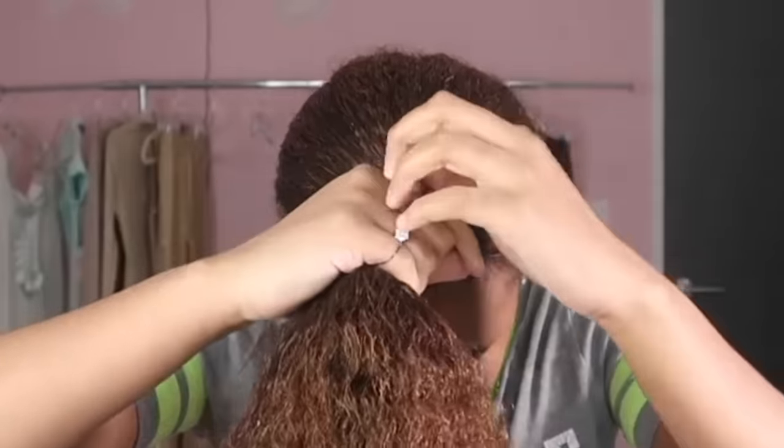So what I'm gonna do is I'm gonna take a hair tie, and I'm gonna secure it right at the top of my head. I'm getting nervous. Like, I hope she doesn't ruin her curls. Well, I mean, they're already pretty damaged, but I just hope the haircut's cuter than what she has.